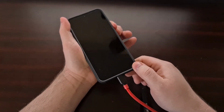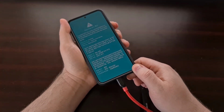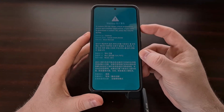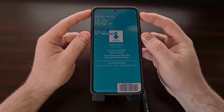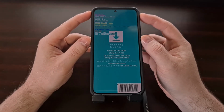If you are not familiar with how to access this special boot mode, then be sure to check the video description below, as I'll include a link to the tutorial I did showing exactly how that is done. So once we have booted into download mode, we're going to bypass this splash screen and then go to the actual download mode screen, where you're going to see a lot of text in the upper portion of the display.